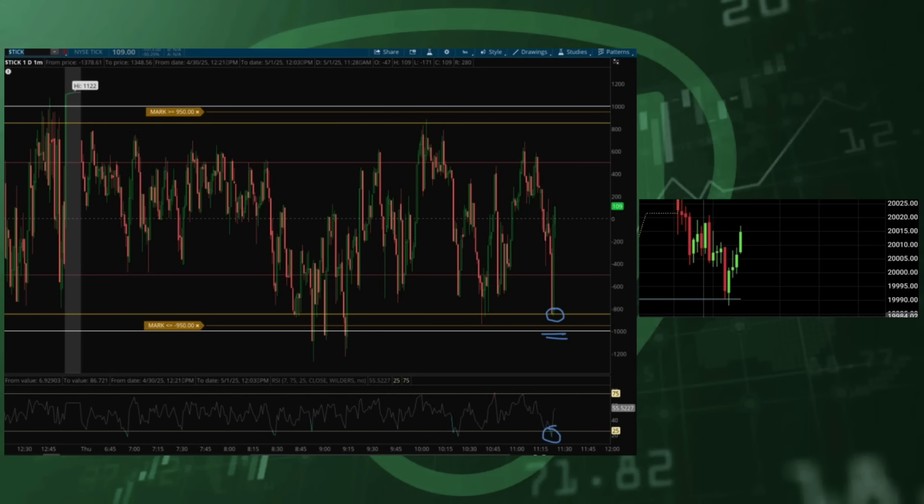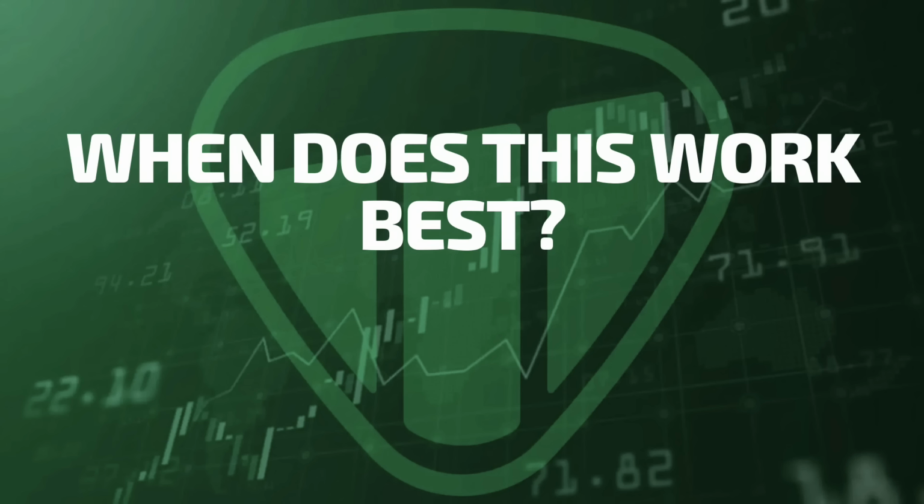The problem here is, when does this actually work the best? And that's when it comes into understanding market conditions. This works the best in high volatility environments. So when there's not a lot of volatility, you're not going to get extreme readings to the upside or downside very frequently. It might come once a day. It might not even come throughout the entire trading session.